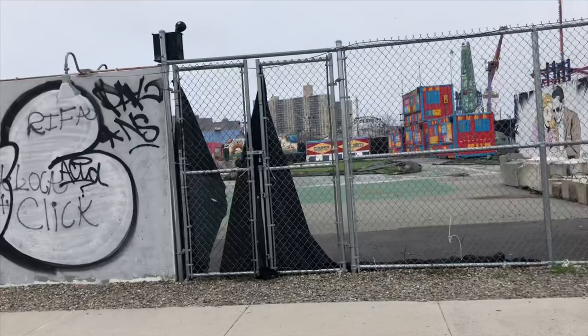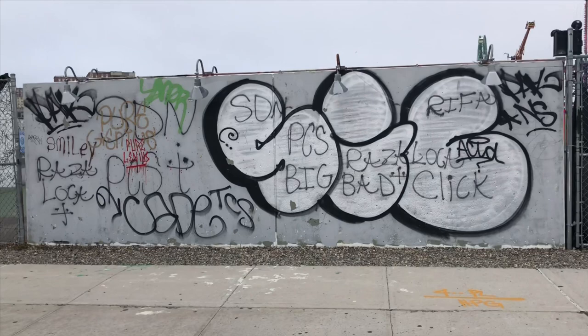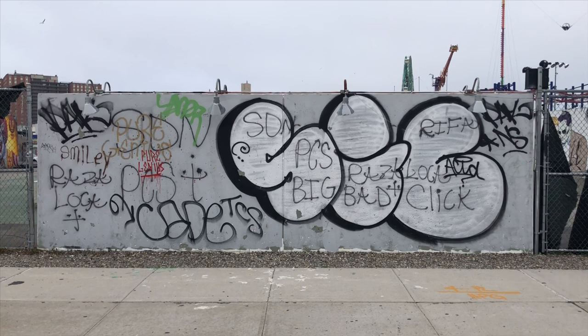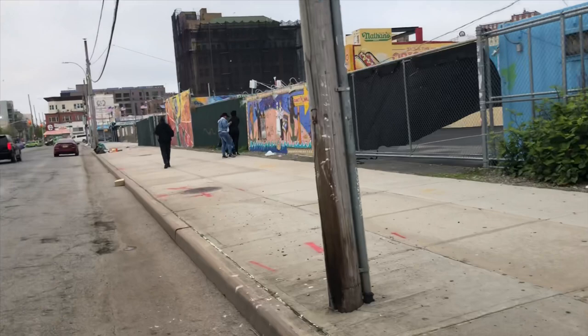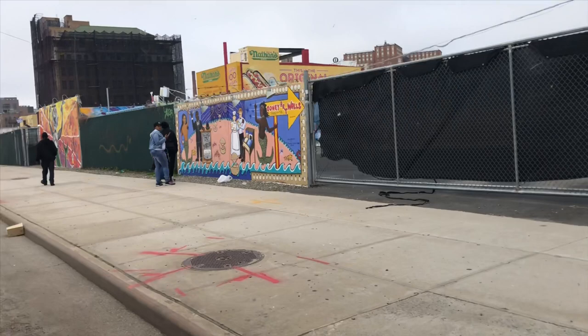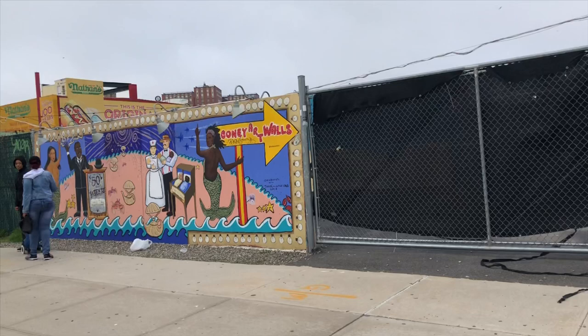So I'm pretty sure this was not part of the art walls project. Somebody got their regular tags up, a little throwy, some gang graffiti. All right, let's keep moving. Seagulls going crazy over there.